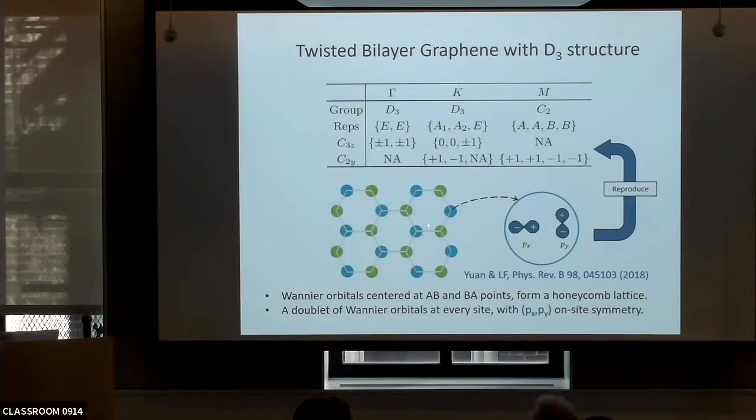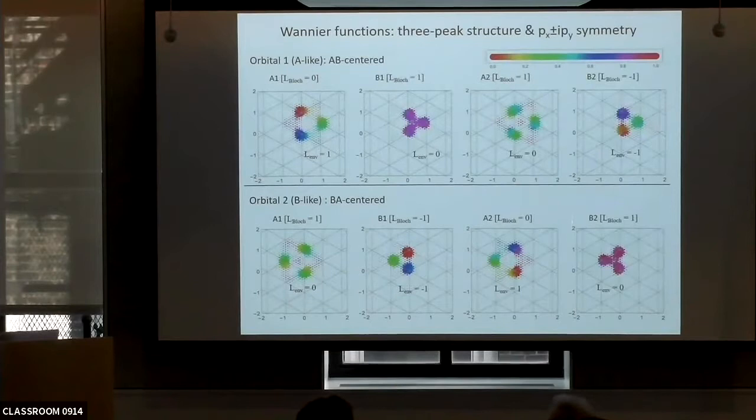And at every site of the honeycomb lattice, there are two degenerate Wannier orbitals. They are of px-py symmetry. They are related to each other by a 3-fold rotation around that site. Okay. So in this earlier work, we came to this conclusion based entirely on symmetry considerations. And then recently, in collaboration with Koshino, who is an expert on these twisted bilayer graphene electronic structures, we explicitly constructed these Wannier orbitals.